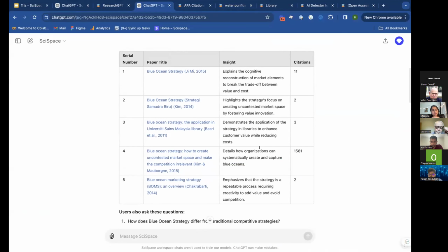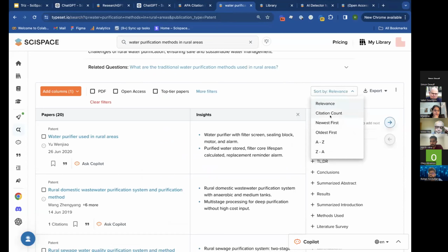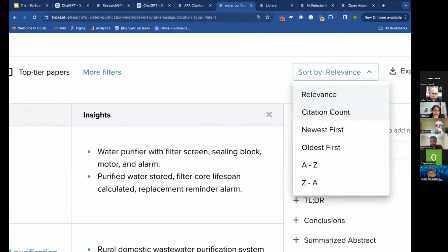Yeah, so we don't have any bias towards citation count as such, because otherwise new papers won't come up in results. So that's our philosophy. Until the user asks to sort by citations or give only highly cited papers, we don't add that restriction ourselves.